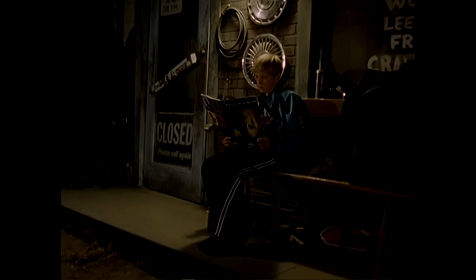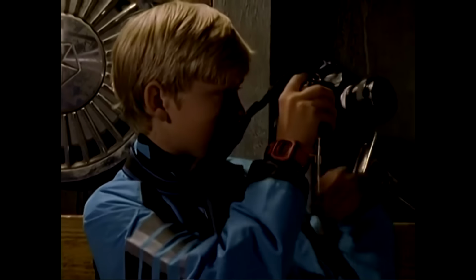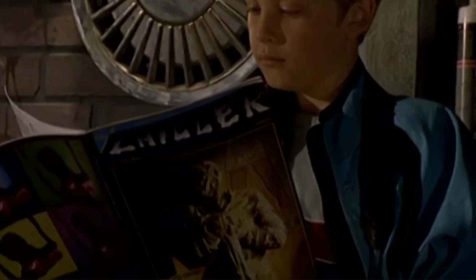But not for long. As he waits for his family at the bus station, he starts reading this magazine called Chiller, and it's having a photo competition. And luckily for Alex, he just got a new camera. The person just has to take a scary picture and the winner will win $1,000. Also, there are 2 Easter eggs right here on the magazine. You can see one of the masks from the Haunted Mask episode, and of course one of the creeps from Calling All Creeps. There's also a mummy on the cover, but I'm not sure if this is the same mummy that's in the episode Return of the Mummy, or if it's just a mummy. But to keep it interesting, I'm gonna say it's the mummy from the episode.